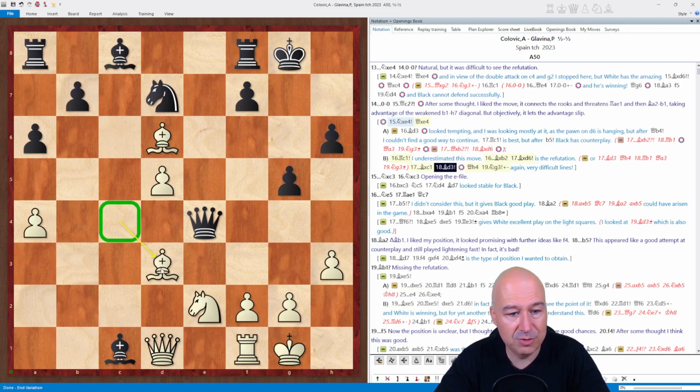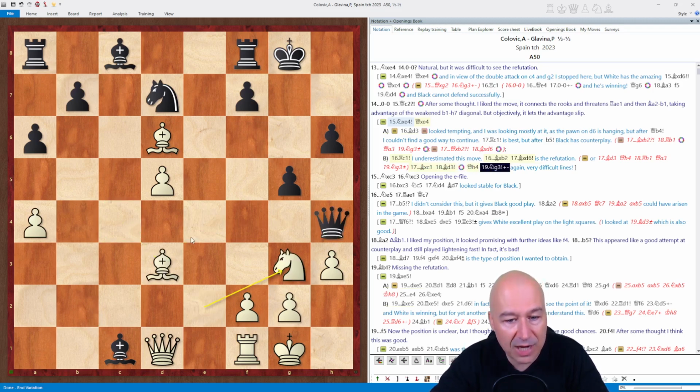And after bishop c1, bishop d3 first. Bishop was attacked on c4, so bishop d3 attacking the queen first. And when the queen moves, queen g3, now knight g3. And again, this is not an easy line to see. Or again, first calculate, then evaluate. So it's tricky. For a second time, this was not the Brilliancy prize I mentioned, the second one. But for a second time in the game, I failed to properly calculate and then evaluate promising continuations. But what I can say in my defense is that these were not easy, at least not for me during the game.